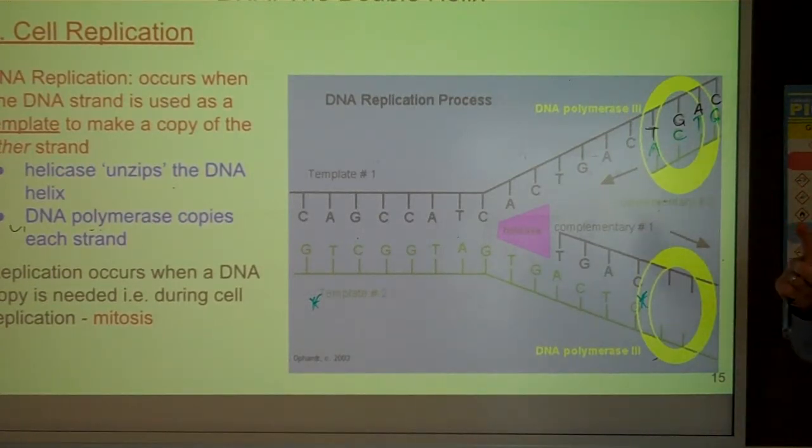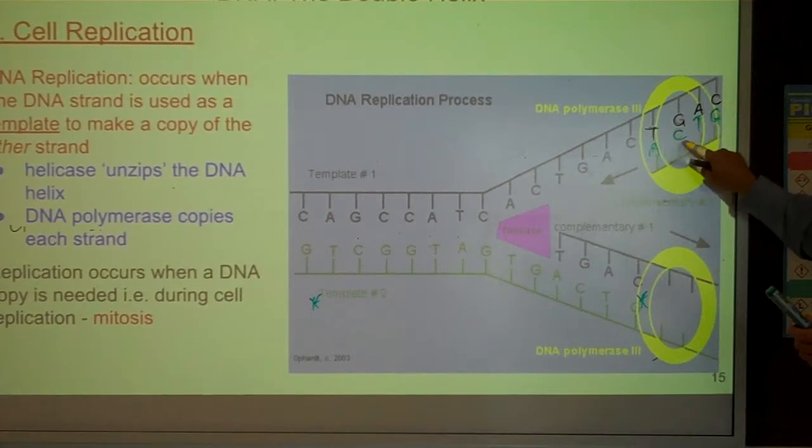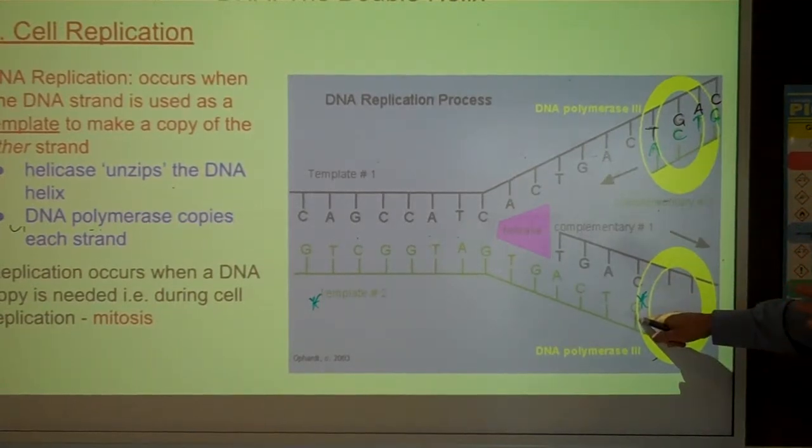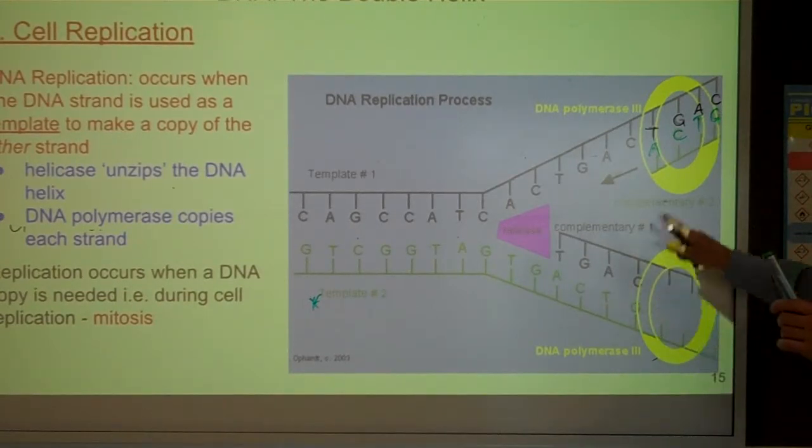Now, watch closely. TGAC is my original sequence. The complement of that is ACTG, which actually is a copy of this strand. What's the sequence we were just talking about? A, C, T, G.